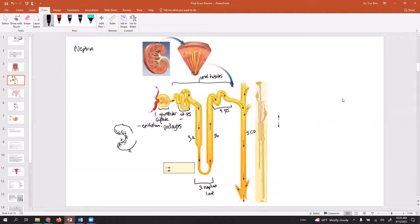I don't know. Is it, okay, I'm sorry, I'm confused. Simple cuboidal epithelial? Yep. For PCT, right? Yep. Okay. So it is simple cuboidal epithelium, okay? What are the cells that make up the simple cuboidal epithelium at the PCT called? The microvilli? That's not a cell, but that's a good thing to remember though.